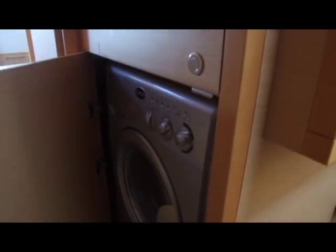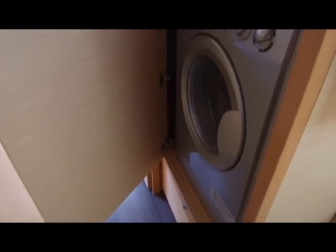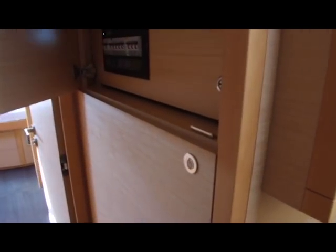Just heading back here, let's take a look. Washer and dryer's right here. So you don't have to worry about where you're going to do laundry when you're out hanging out in the Tobago Keys for a while. We've got our electrical panel just here. So that's nice and convenient, easy access.